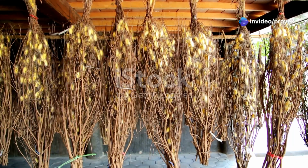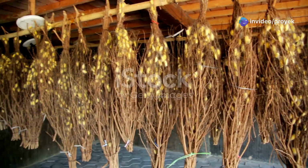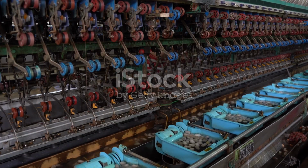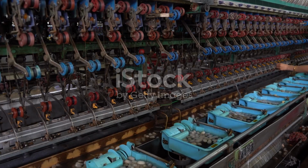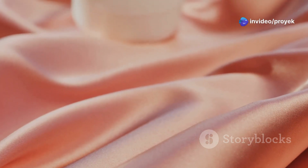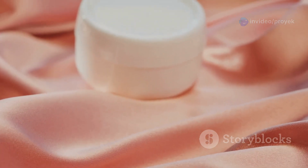Today, silk production is a global industry with major producers in Asia, Europe, and South America. While synthetic fabrics have emerged as alternatives to silk, the demand for this luxurious material remains high. Silk continues to be associated with quality, elegance, and timeless style.